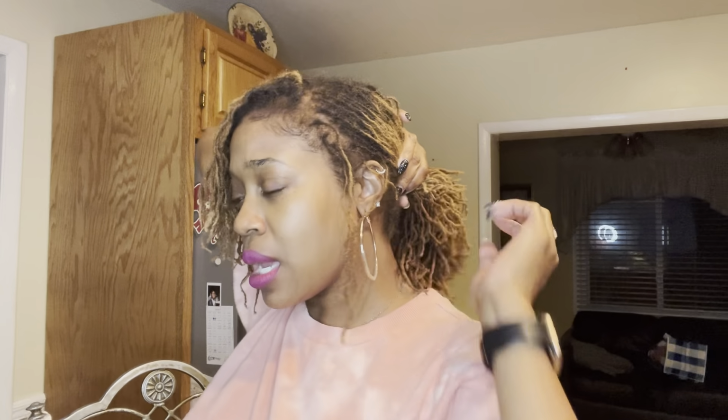Now, as far as the overall thickness, one thing I've noticed, guys, is the girth of my hair. It is getting so thick now. You can't really feel it, of course, through the video. But what has essentially happened is it is so much harder now to put my hair in a ponytail.